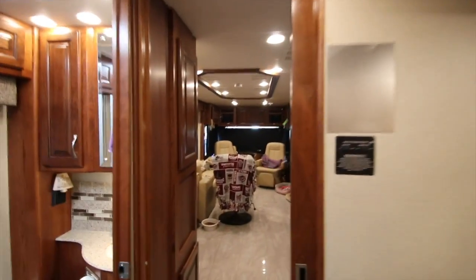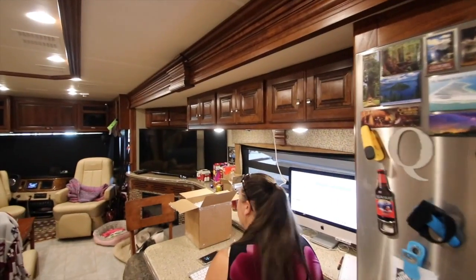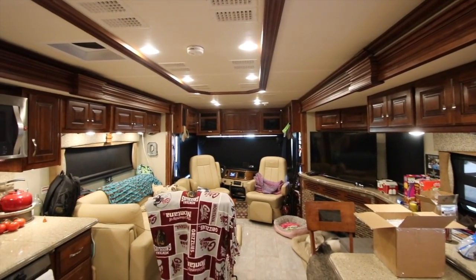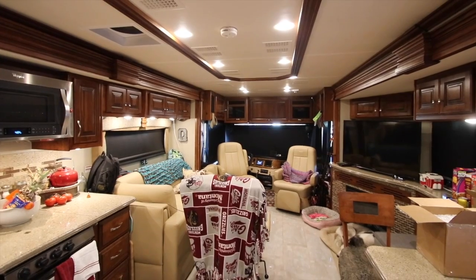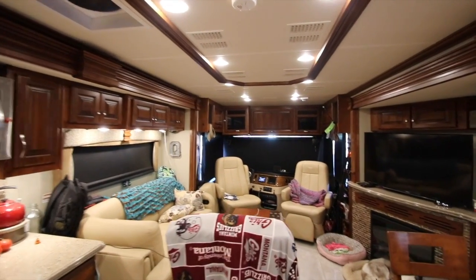So that was a tour of our rig, all lit up. Here it is from the backside, looking forward towards the front. This is our Fleetwood Discovery 37R. I actually love it. It's a great rig. We'll do another video with a tour of it. Yep.